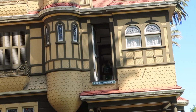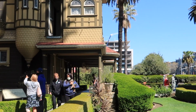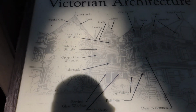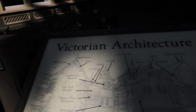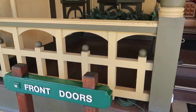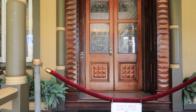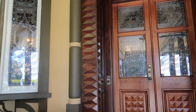As you can see, the door to nowhere. Most people think it was to trick the ghost into thinking it was a way out. Or maybe it was just an easy way for the foreman and construction crew to lift materials into the window. We will never know. But they definitely did a good job with the construction of the house, with all the Victorian architecture. I believe the property was a little over 100 acres, and now it's dwindled down to only 4 due to a lot of the land being sold off after Mrs. Winchester's death.